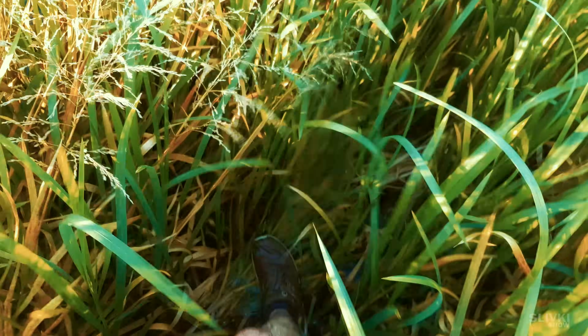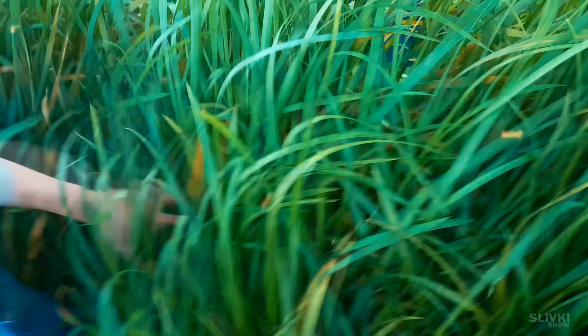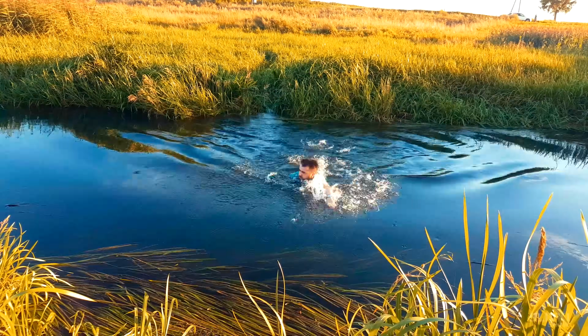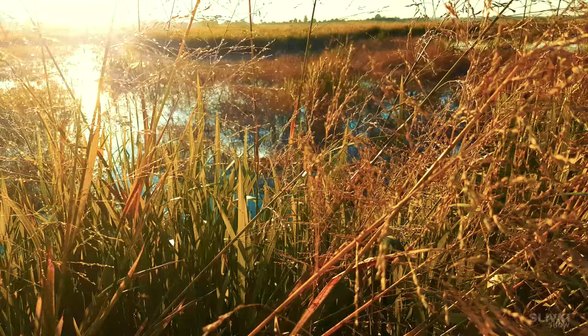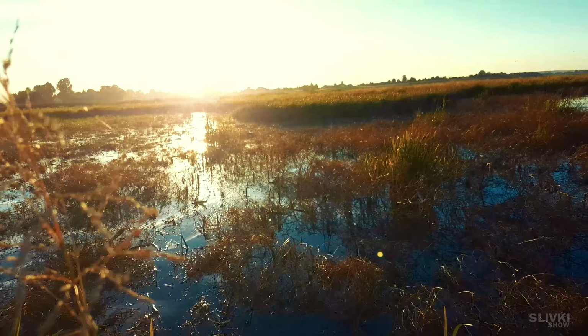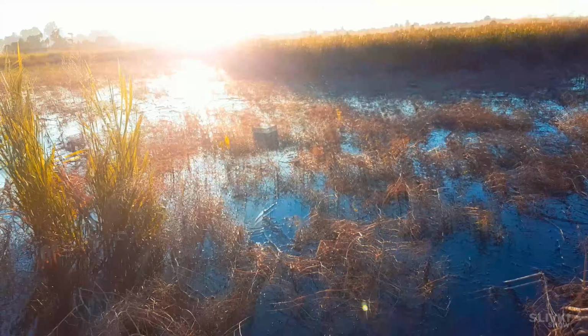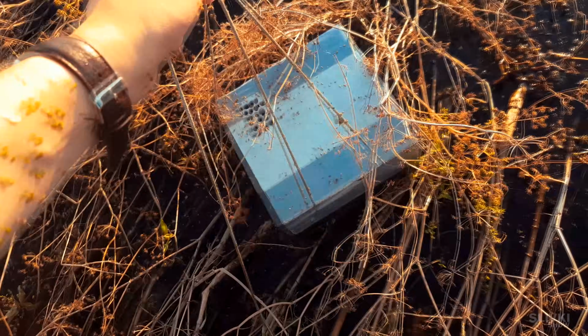It wasn't easy, the swamp got deeper and our feet sucked in harder. In some places we had to swim across. We tried not to think about what living creatures could crawl under our feet, and we just went ahead, because nobody could do it for us. And suddenly I noticed a box floating above the water. It was our probe. For almost 2 months it had been lying there and waiting to be taken out.